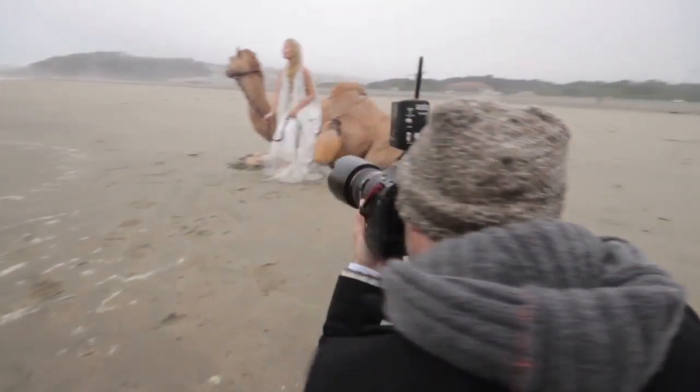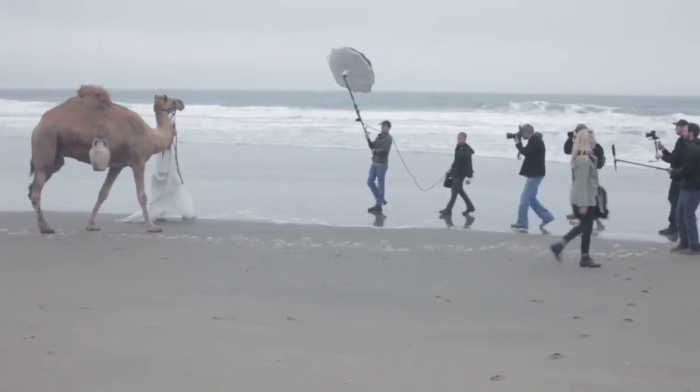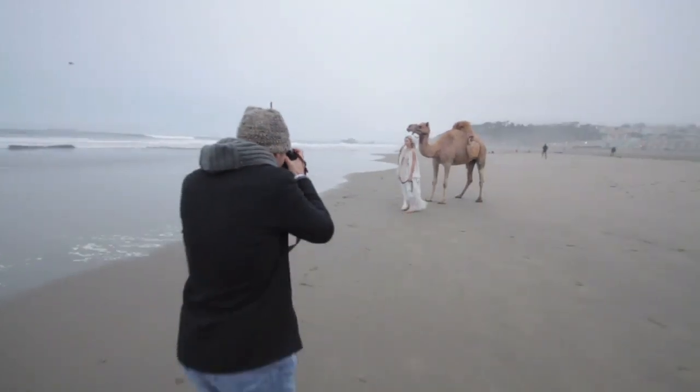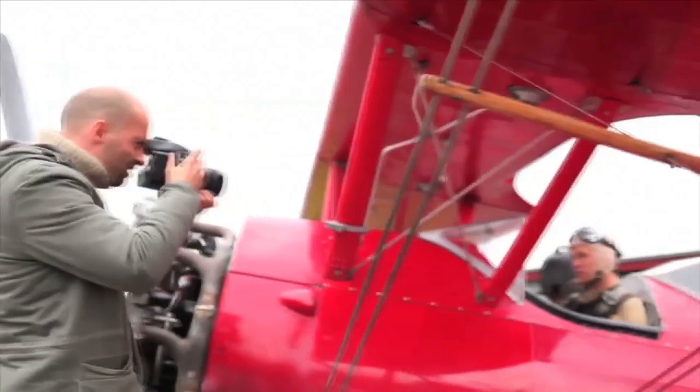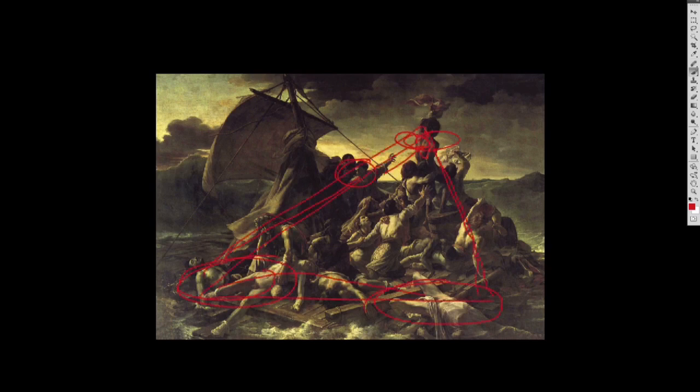At Ocean Beach in San Francisco, we will do a fashion portrait on location using available light and strobes. We'll also talk about how to add storytelling elements to your photographs and how to compose those in a way that balances out your pictures.